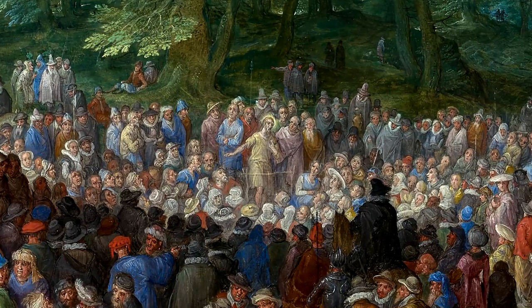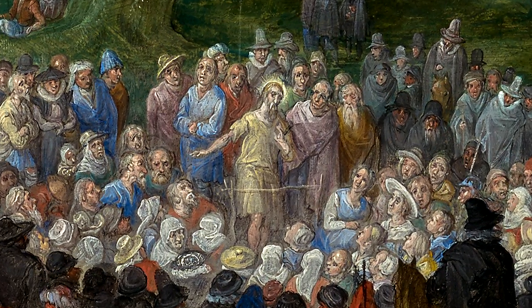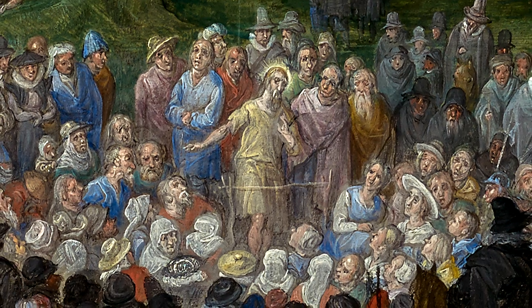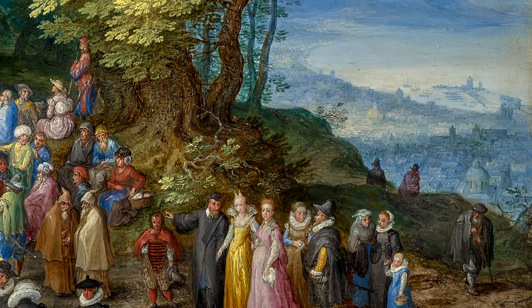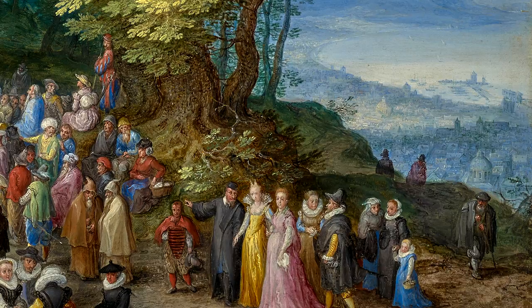Only through close inspection does one locate the subject of the scene, Christ preaching from a rough podium composed of branches. A dense crowd has gathered around him in a forest clearing on a mountain, providing an overlook to a distant port city, as described in Matthew chapter 5, verses 1 through 12.